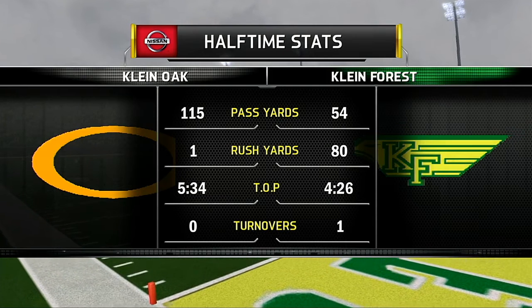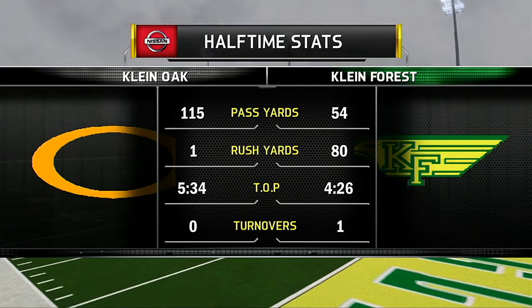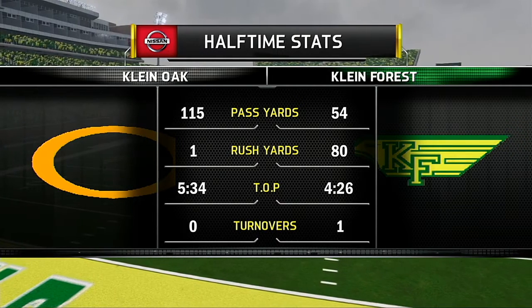How about we bring a blitz with everybody? Just don't even cover anybody. Just bring everybody. Bring the house. Try to do something a little bit out of the ordinary. Try to get a spark going for your ball club. Just about ready to start the second half.